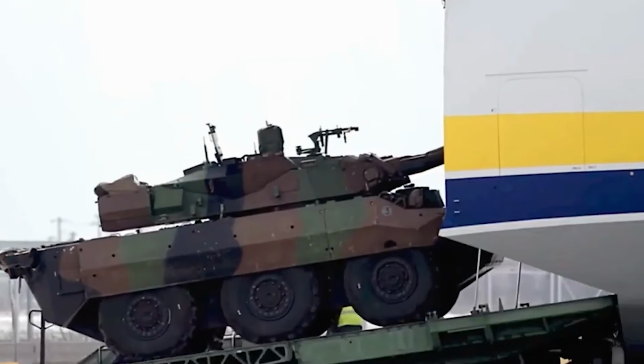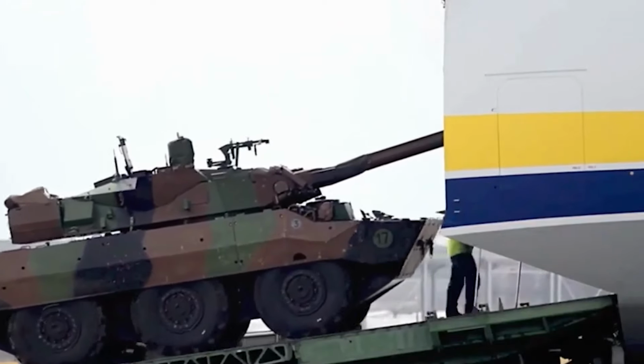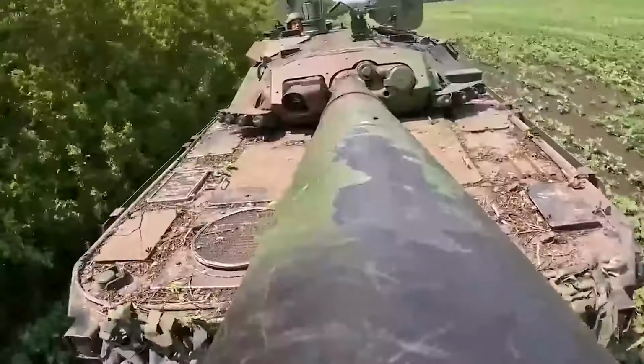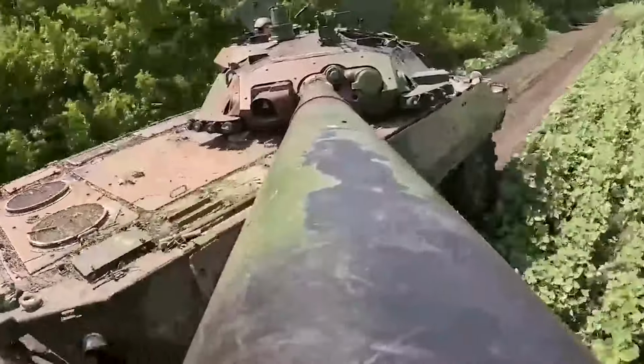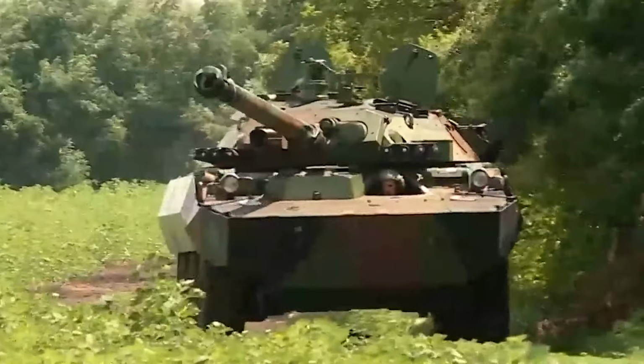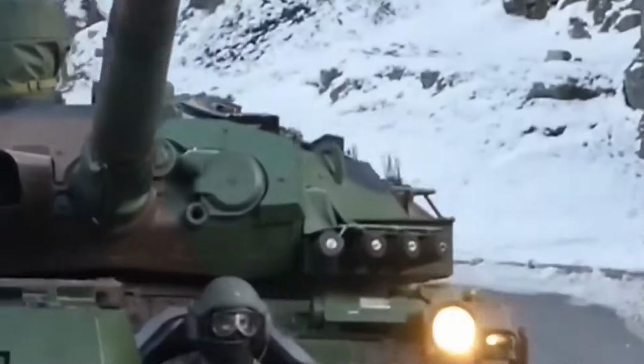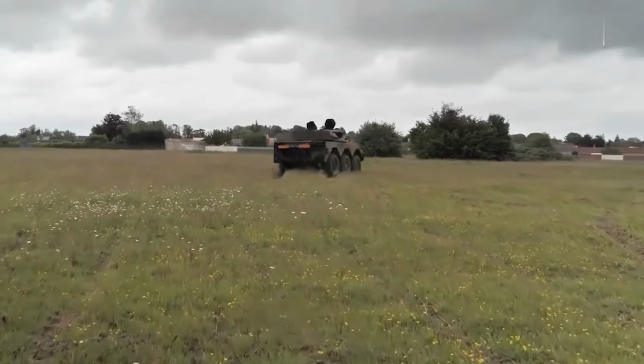In 2023, a batch of modernized French AMX-10RCs arrived in service with the Ukrainian Marines. This vehicle did not become a puzzle for the crews, but proved its power on the battlefield from the very first days. But right now, the French tank showed everything it could do in front of the enemy and changed the course of the battle. Just look at what it can do.